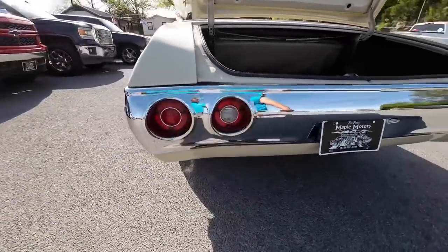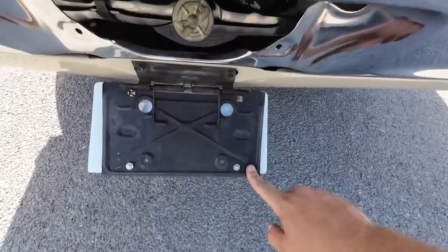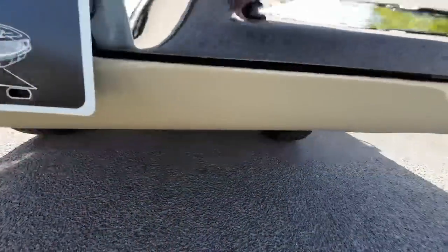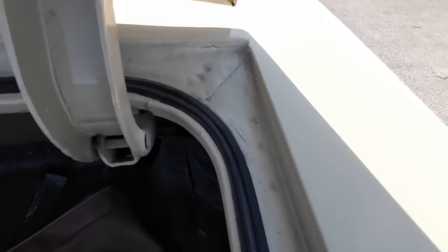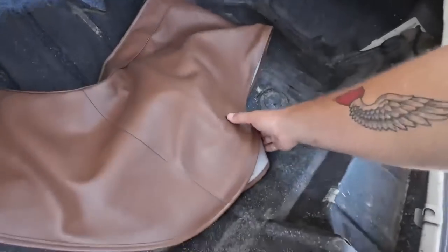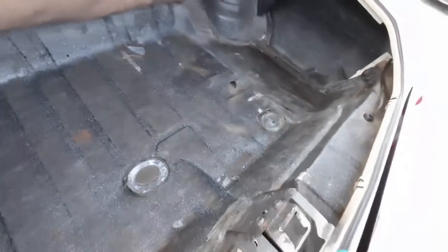Looking at the back end. Spring with the tag is in good shape. That is also pretty clean. Down in your jams here, got some chips there. Paint's chipping on the inside of it. Over here as well. It does have a convertible top boot I never put on. I bet that would have looked a lot better. It's okay though, it's there in the trunk here.